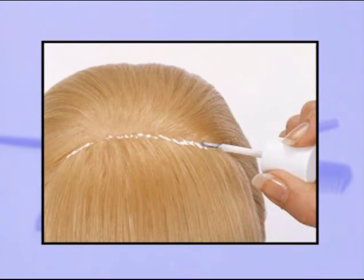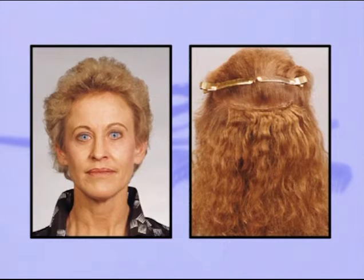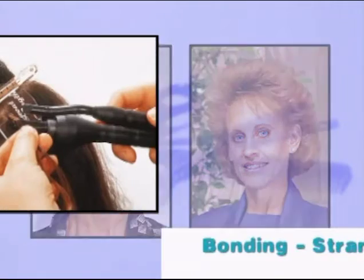Apply the liquid adhesive consistently to the hair along the parting. Apply the adhesive along the sewn edge of the weft, then place the weft along the track and apply gentle pressure. Make sure that contact is made along the entire length of the weft. This model wears bonded additions in the back, which are layered to blend with the rest of the design. Length is added while maintaining a professional image.